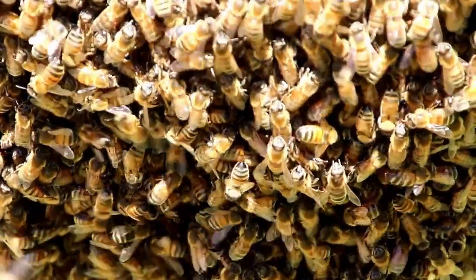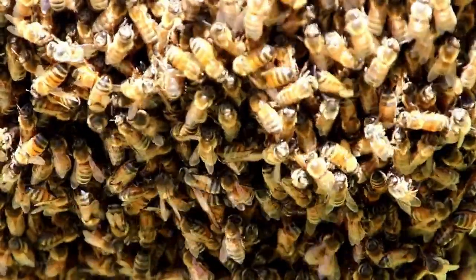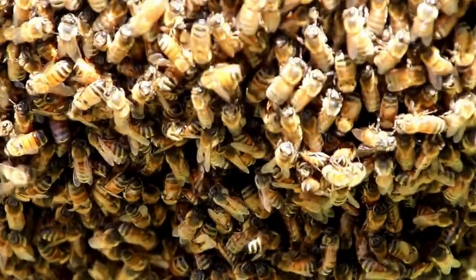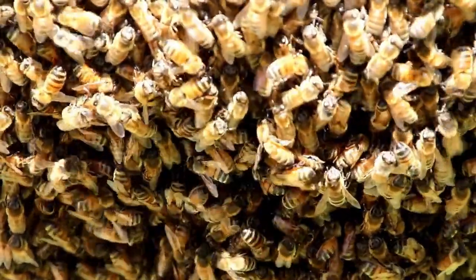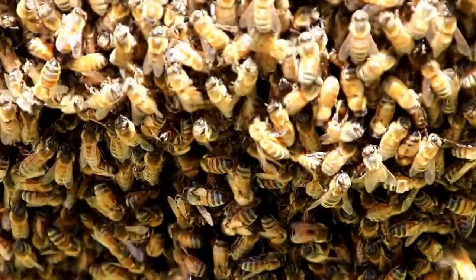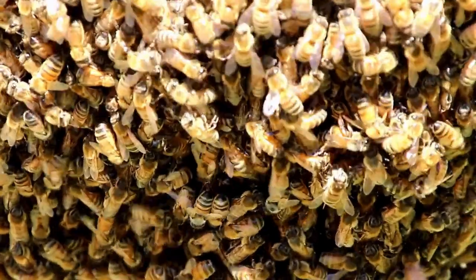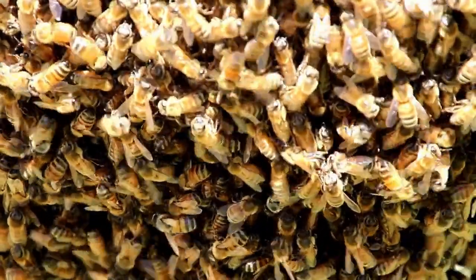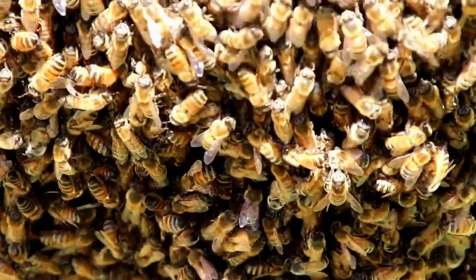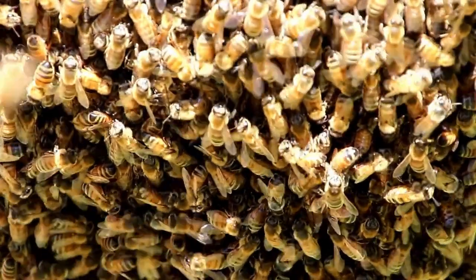A honeybee visits 50 to 100 flowers during a nectar-gathering trip, showcasing their important role in pollination. Throughout its life, a single bee produces only 1/12 of a teaspoon of honey, emphasizing the value of every drop of honey. Honey is 25% sweeter than sugar, making it a potent natural sweetener.